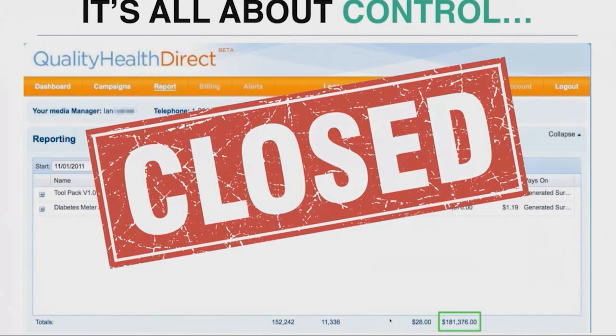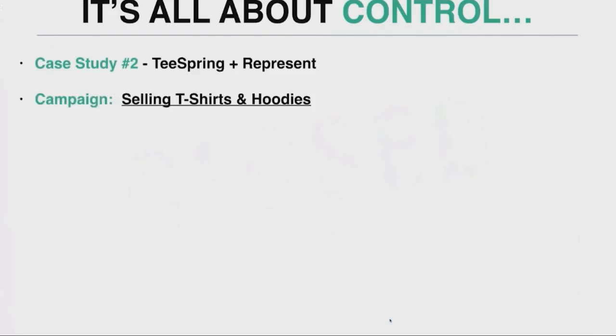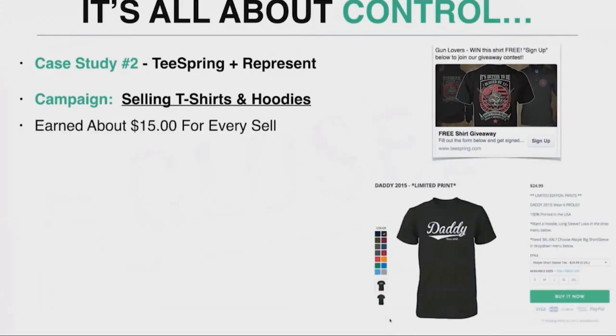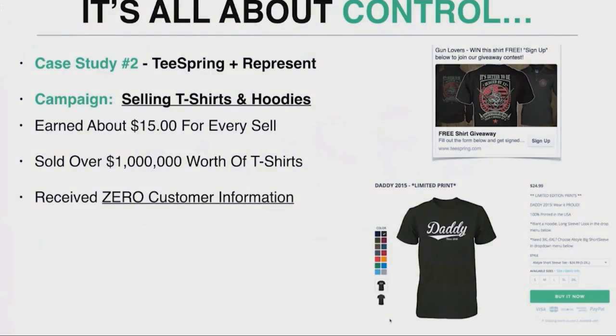So I had to pivot, right? And throughout my career over the past 10 years, I've had to pivot so many times. I feel like I've broken my dang ankles, and I had to pivot over to case study number 2, and that is Teespring, where I sold t-shirts. So this company would let me build t-shirts and sell them, and they would do everything and give me $15 per sale. I sold $1 million worth of t-shirts, but once again, I made the same mistake twice.